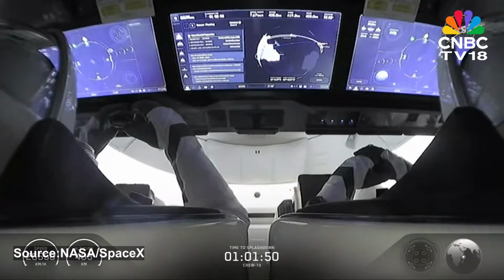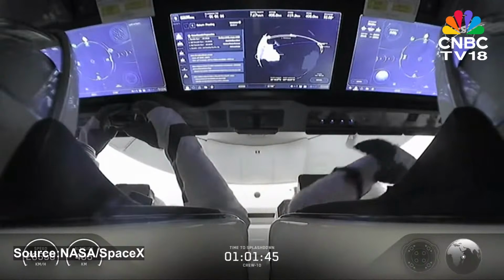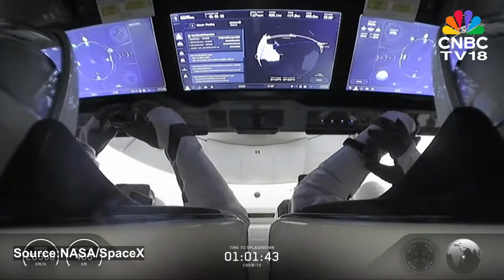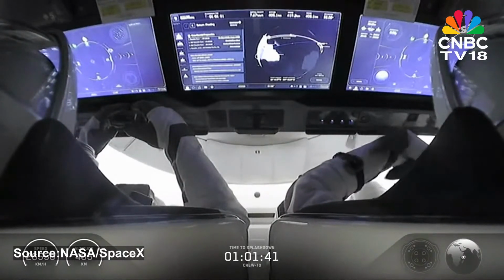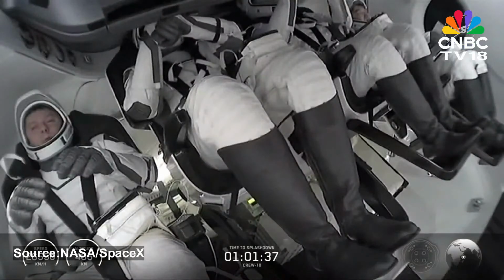Yeah, and we say this all the time, weather is the one thing that we can't control, and with these crew operations, there's a lot of variables that we have from the time that the Dragon spacecraft leaves the space station all the way through re-entering the Earth's atmosphere to the splashdown zone.